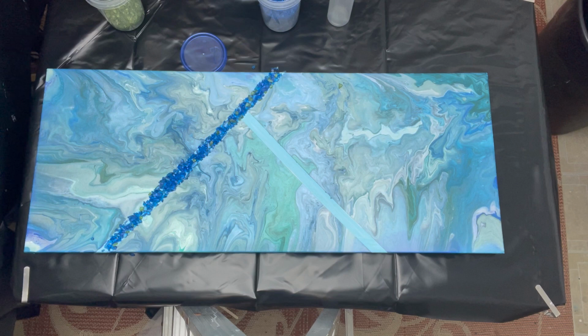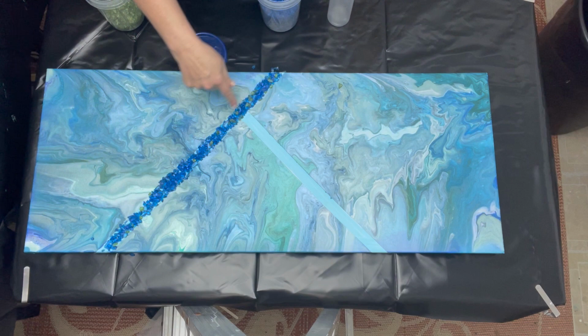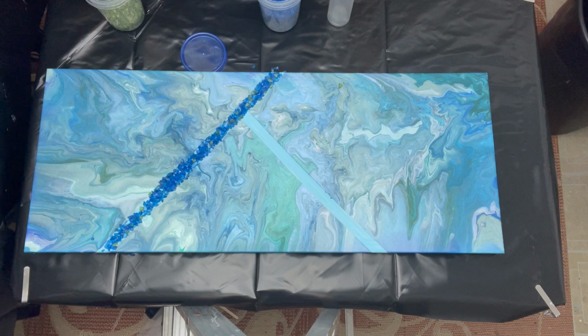I have not decided if I may resin just this triangle. But then I got thinking if I did that, I'd have to resin all of the rock. So I don't know if I'm going to just resin up to the rock line and have one piece, or varnish it. I haven't decided yet, but this is, oh my goodness.